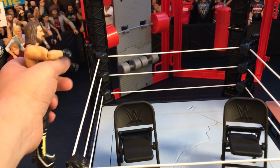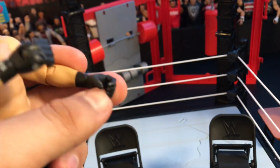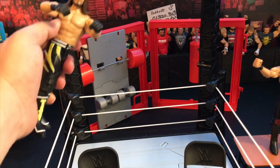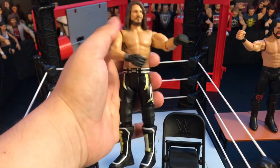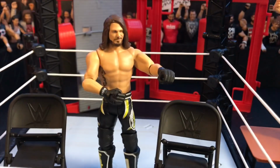So you have your figure here, and the same thing with the hands, guys. He can also grab onto everything, and I believe that's for every single figure, which we're going to see here, but he does the same thing. So you can have him literally hold onto the ropes, jump up here, and deliver the perfect Phenomenal Forearm just like that. That is so cool of Mattel to do. And I'm sure he can swing one mean chair onto somebody as well. Super cool figure.